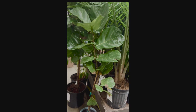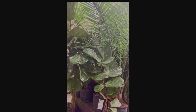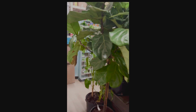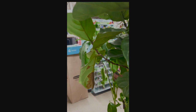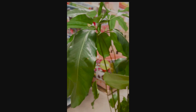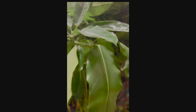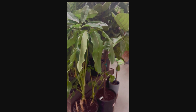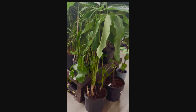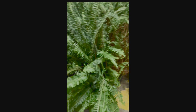They have some huge fiddle leaf figs. And again, I don't have to tell you, if you're going to the Home Depot for plants, way more affordable. Way more. Look at the size of that tree, guys. Totally worth it. Hopefully it's not as finicky as the fiddle leafage.